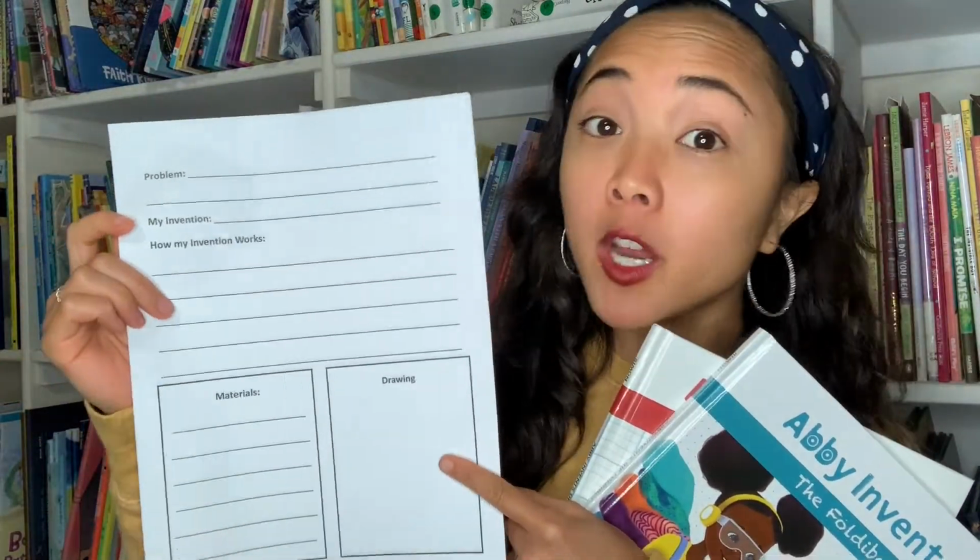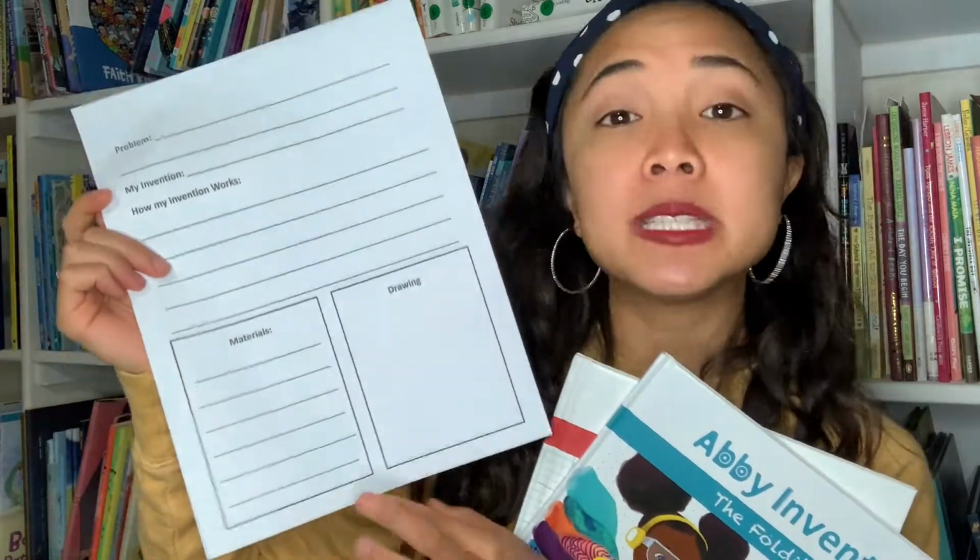So I read these to them, and then for a quick activity, I had them think of a problem and then what they could invent to solve it. And again, I just gave them a quick little note paper. Just made it up real quick: what the problem is, what their invention would be, how they would solve it, how it works, write a little paragraph about that, what materials they would need to build it, and then a quick picture of it. And this was on Thursday.